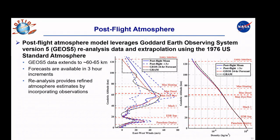Now we'll step through all the different data sources that we did have available to work with. First of which is the atmosphere. Rohan mentioned the GEOS-5 atmosphere model, whose forecasts were used for the trajectory predictions. GEOS also produces a data set called reanalysis, where they take observations from that day and go back in time and update what the forecasts were based on different observations throughout the world. GEOS is a global atmosphere model with grid points in latitude, longitude, and altitude. It typically goes up to between 60 and 65 kilometers, and above that we spliced in a 1976 US Standard Atmosphere to go up to about 125 kilometers. There are some comparison plots on the right side showing one component of winds and the density compared to the forecast and the GRAM model.